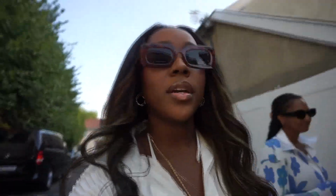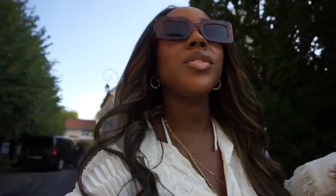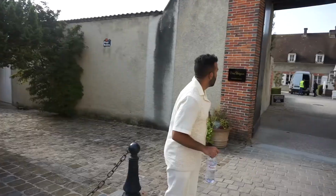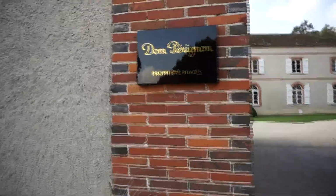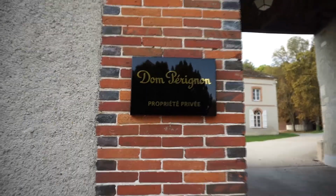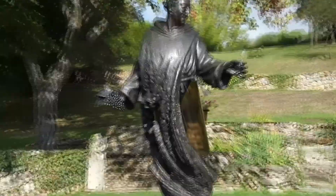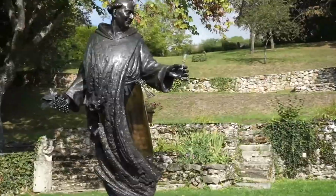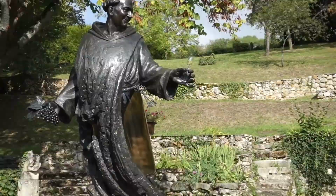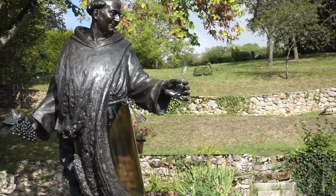So we're on Dom Perignon's property, and as you know, it's owned by LVMH. So we're taking a look at the LVMH property really quickly. It's private, so we can only go so far, but this is the entrance. Look how pristine even the sign looks. It looks so good. This is a newly inaugurated statue of Dom Perignon. I think nothing's funnier than this little glass of sparkling wine right here. This glass of champagne.